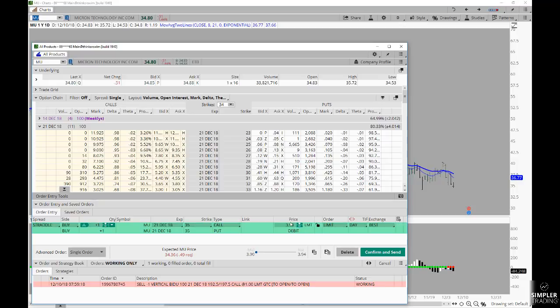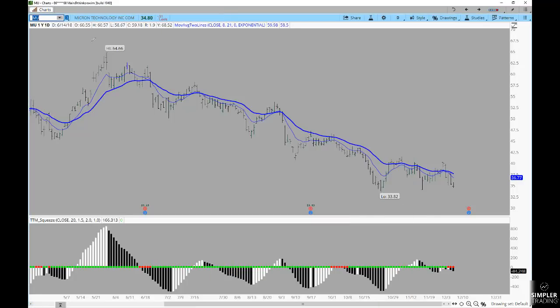It could always be more, but I like the idea that in this case, any type of big movement can help you get paid, the increase in implied volatility can help you get paid, and it will do well if the market breaks down, and it'll do well if you have some type of a random short covering rally. So keep that one in mind.